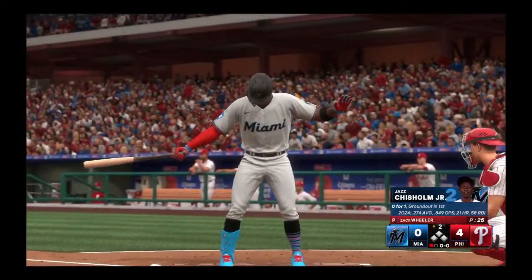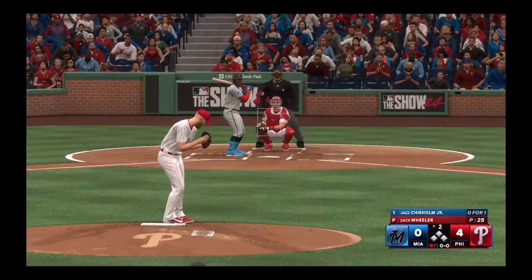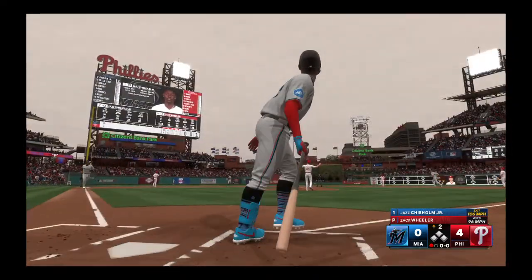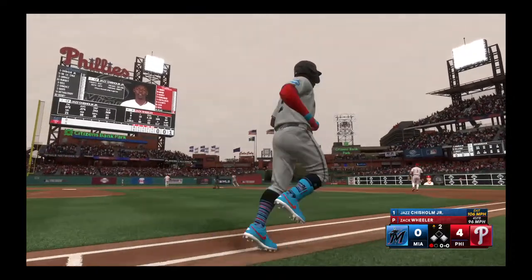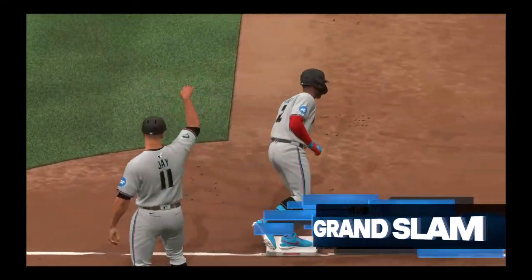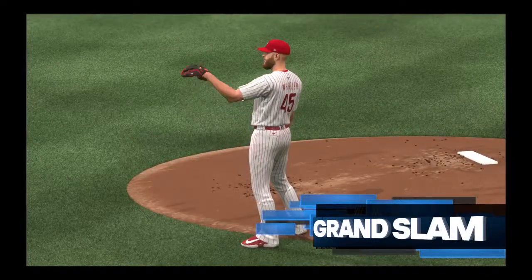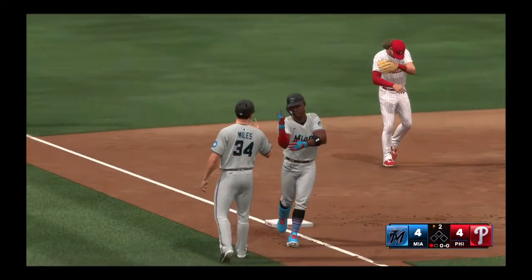Jazz Chisholm Jr. now. Grounded out his first time. This one is blasted. A no-doubter. Grand slam. A gigantic blast. His 22nd homer of the year. A 4 spot on the board. It's 4-4. He put a charge into that one. That was a lightning swing right there. No doubt about it.